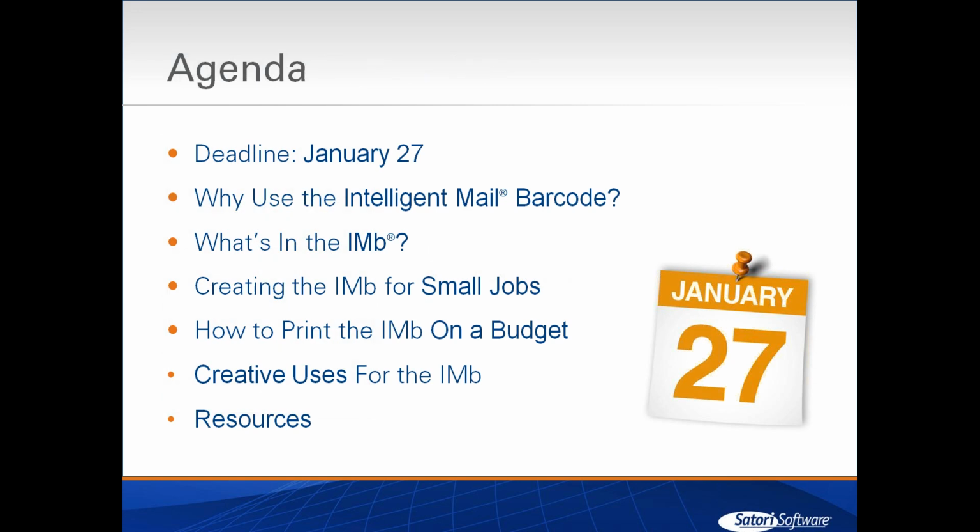So first, we're going to talk about the deadline, which is this Sunday. It's January 27th, and we'll talk about a few reasons why you'll want to start moving towards that Intelligent Mail barcode. We'll talk about some benefits that you can get from it, and also the different pitfalls that we have in there. We also will talk about the content of the Intelligent Mail barcode. We'll talk about all the different pieces and what you'll need to actually start generating that Intelligent Mail barcode either within software or on your own.